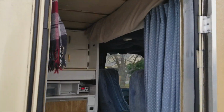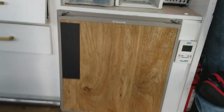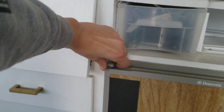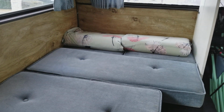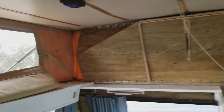Forgive my bad filming. Here is our fridge. Not currently on, or probably very clean. Yeah, look at that. All right, gonna clean that out. That's from our last trip. Let's show you. The top just comes right up. And now we're standing.